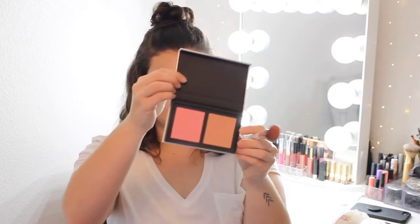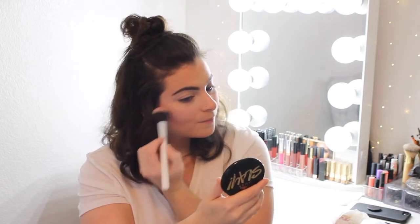Now I'm going to go in with a little bit denser brush. This is from ColourPop, and I'm going to pick up the more shimmery shade because I want my skin really shimmery, glowy today, and I'm going to put that just in the center on the apples of my cheeks.